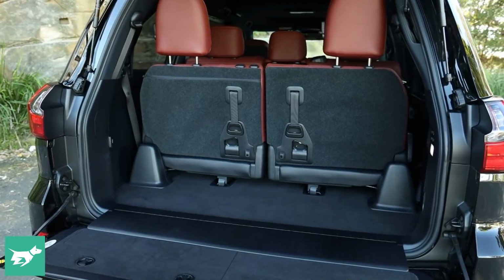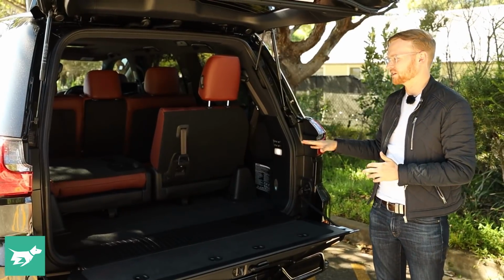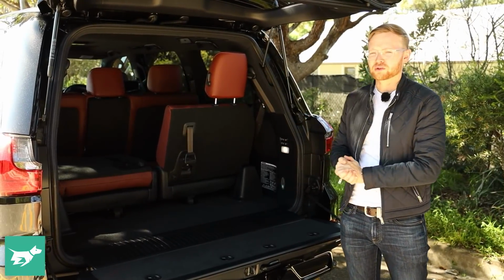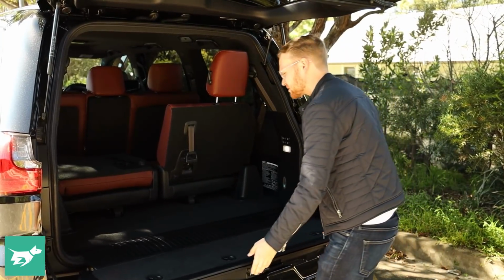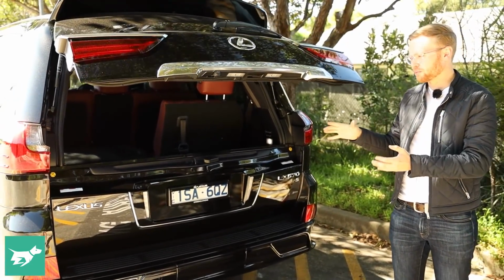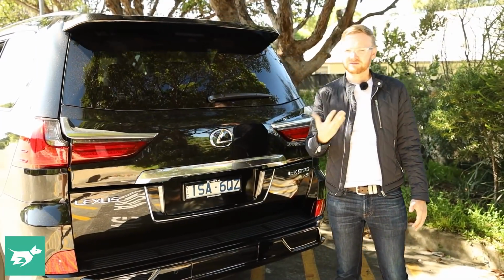Now, when you've got the third row seats in place, you're left with 259 liters of room, so really quite small. Again, it's that relatively short length of the LX coming into play there. But if you stow the third row seats, boot space is bumped up to 710 liters, which isn't too bad. And then to close up back here, it's just the reverse. A manual lift of the lower portion of the tailgate. Top one closes electronically, slowly.